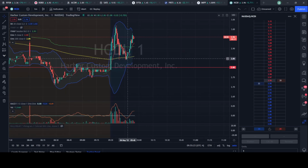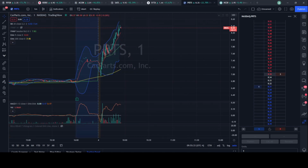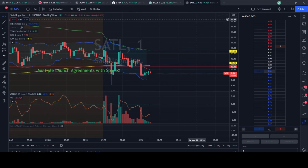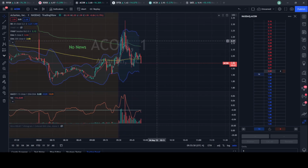We did see some nice movement out of HCDI. The volume is still really low, and I really don't trust price action when it's got low volume behind it, so I'm just going to stay away from that. I'm not comfortable playing it, so I'm going to close that chart. PRTS, maybe, but it's got such a long way to come down that I don't think we're going to hit that in time. SITA, again, it's okay. It is ranging enough to make money off of. We'll leave it open for now. It's still a maybe. SATL is just a no, but I want to keep it open just to see how low it gets. ACOM's another one where I'm a little iffy taking a play on it, but we might be able to.